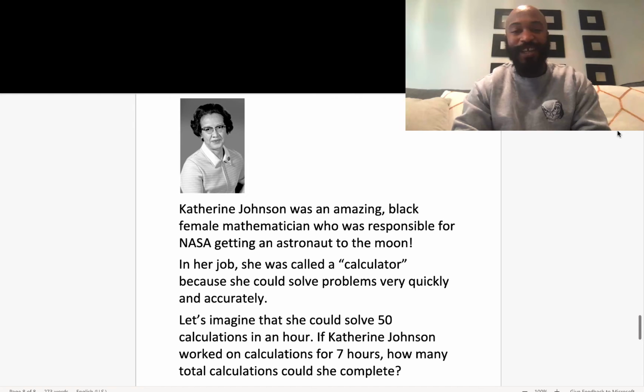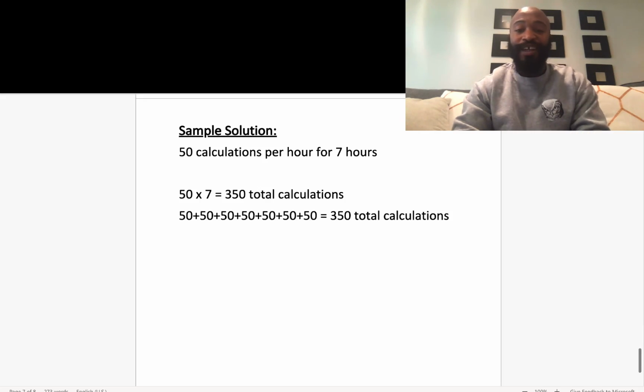All right, so if you're back, that means that you're ready to see a sample solution and see how yours matches up with what I have and what I'm going to show you on the screen. Okay, so here is the sample solution. First I outlined the important information. We know that there are 50 calculations per hour and 7 hours in all. So she's going to work for 7 hours, 50 calculations each hour.